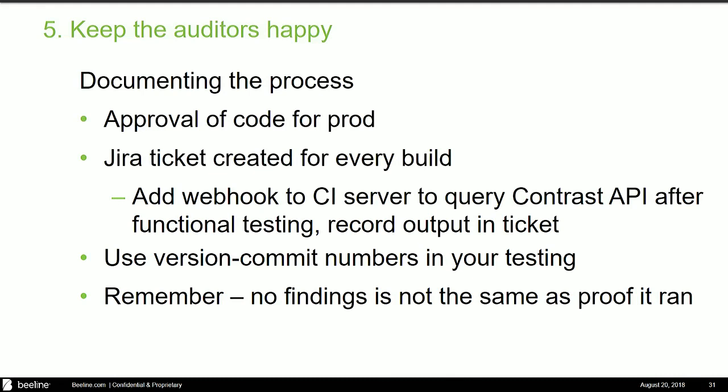As you can see from the previous one, the automated process actually creates a ticket for every single build, and we were able to add a very simple webhook in the continuous integration server to query the API and to record the output of the testing. And what was cool about this was not only did this make it easy for us to tie it back together, but it made it really easy for the auditors to see that the testing ran here.